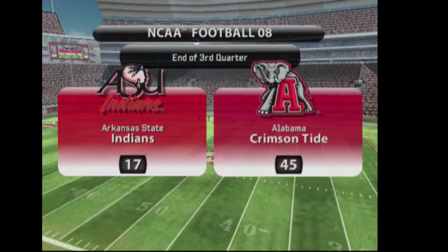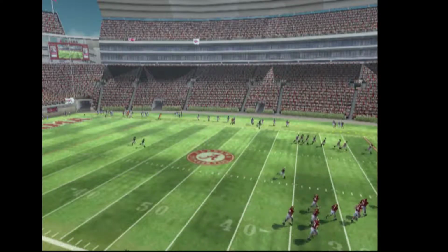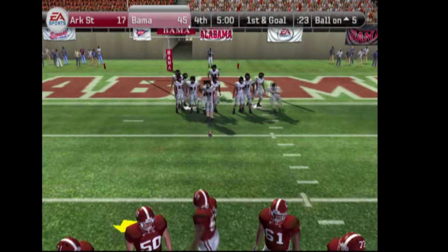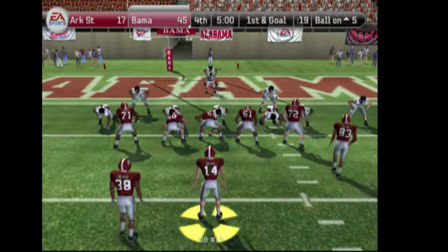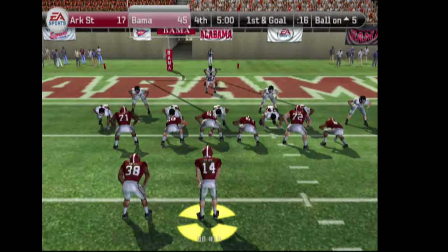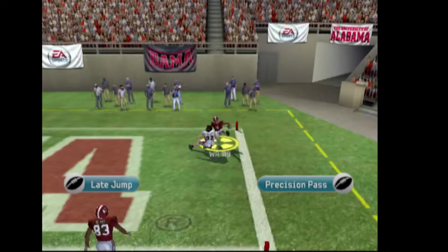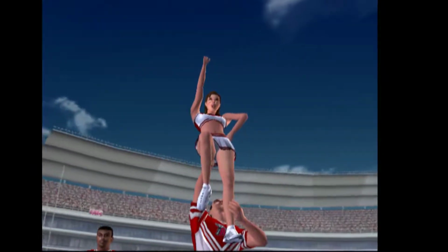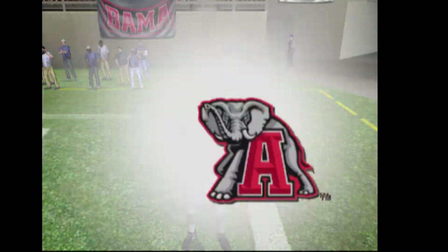As we go to the final quarter of play, this one is almost wrapped up. Our score here, Alabama 45, Arkansas State 17. This is awfully close. As long as you don't make any mistakes, you can come away with some points, preferably a touchdown. Alabama comes to the line with three wide. Drops back to pass. Guns it to the end zone. Touchdown Tide. You know, I talked about this guy's throwing ability before the game, but nobody really expected these types of numbers. 5 touchdowns? That's just amazing.